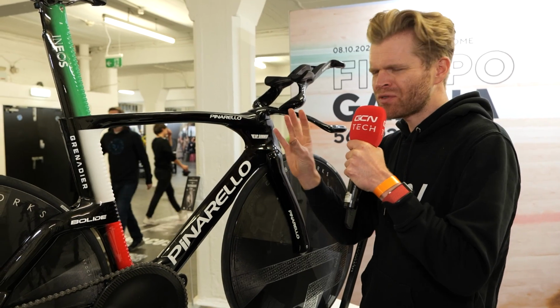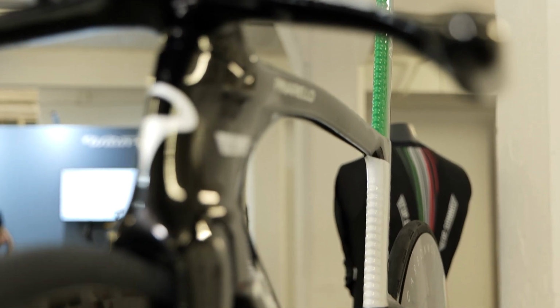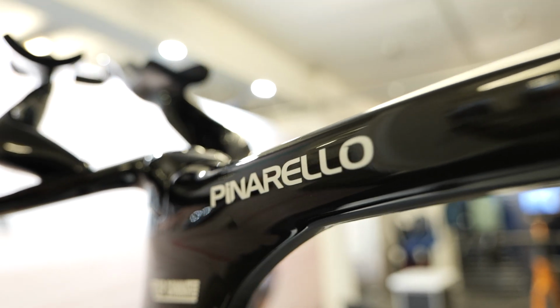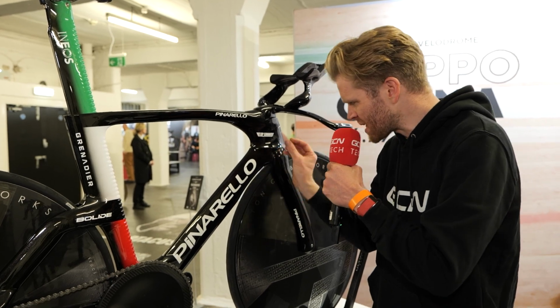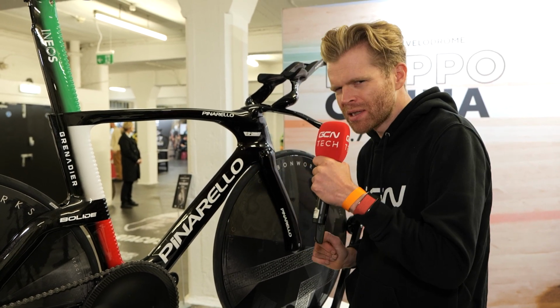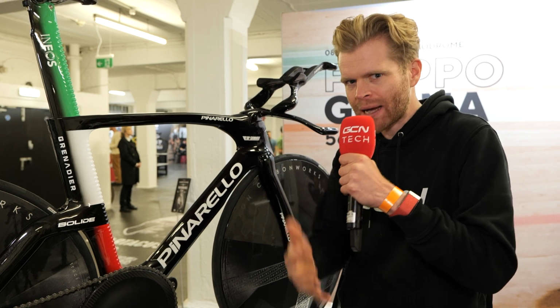The paint job on the bike, very simple but very nice. You've got the tricolour, obviously nodding to the fact that Ganna is Italian, and then this black. But it's not just a plain black, it's metallic. It's got a little shine to it. You can see little flecks of sort of glitter in there. It's very nice when you see it in person. I'm not sure if it'll come out on camera.